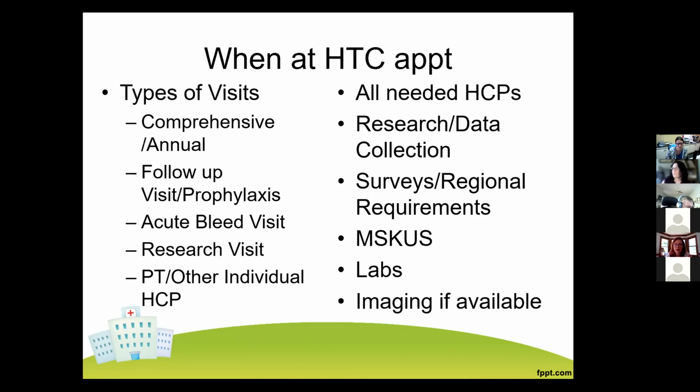Like I said, all needed healthcare professionals have to see those patients. We have research and data collection requirements, surveys, and regional requirements that we have to meet at those comprehensive annual visits. I don't know if all the centers do this, but Wake Forest does musculoskeletal ultrasound, I know I do that, and I think UNC does that pretty regularly. Patients love to have that done. It gives them a good look into their joints. We'll talk about that at the PT session.